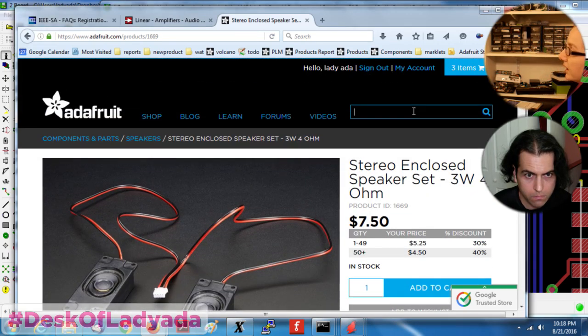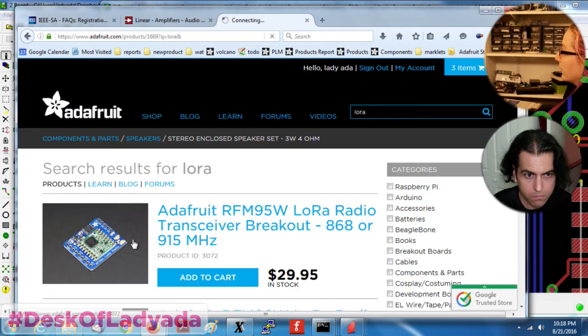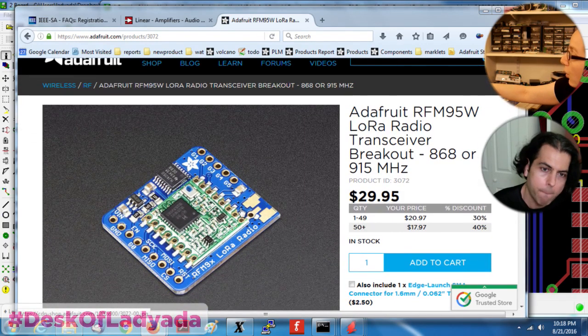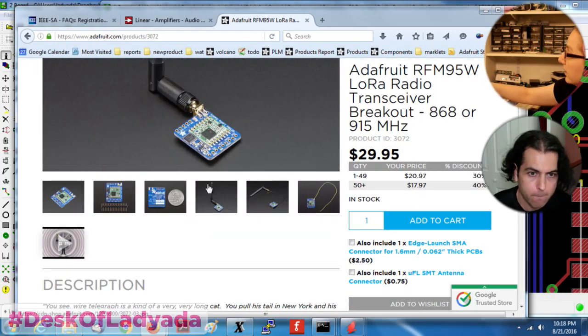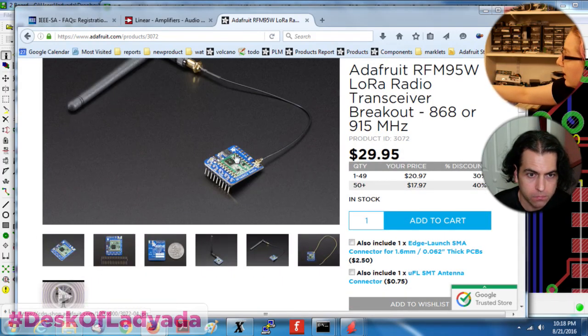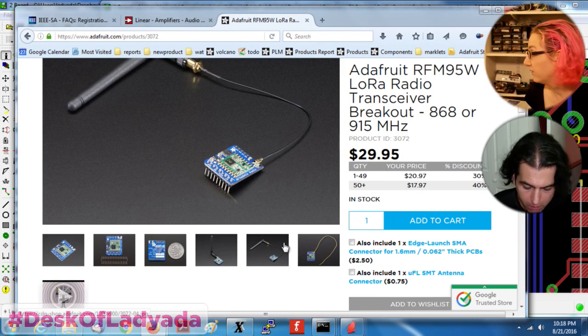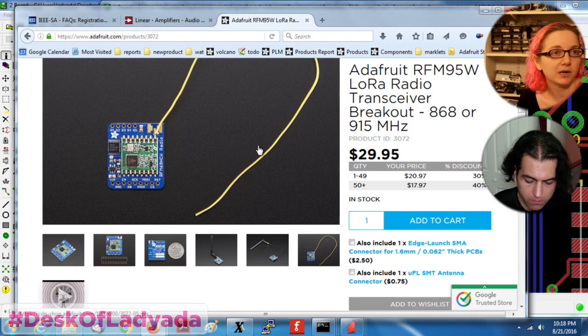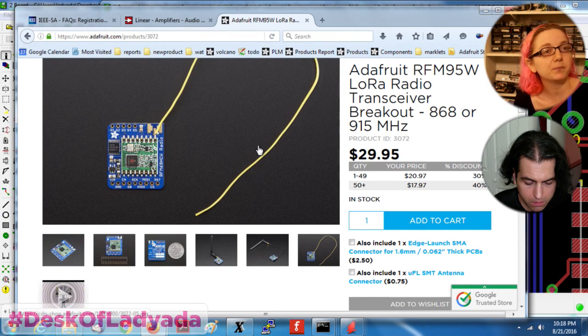And we do this on the breakouts as well. You can see here, this is edge launch, right-angle SMA, or solder in a UFL or wire. So here's the SMA, and then here is the UFL. You can do any of the 3, or just a wire, because for the RFMs, they're $2. You don't want to spend a lot of money getting an antenna and wiring it up. A piece of wire is fine. Sometimes you want to mount in an enclosure, then you need UFL, and sometimes you want to connect an external antenna, and you have the space, you go with SMA.